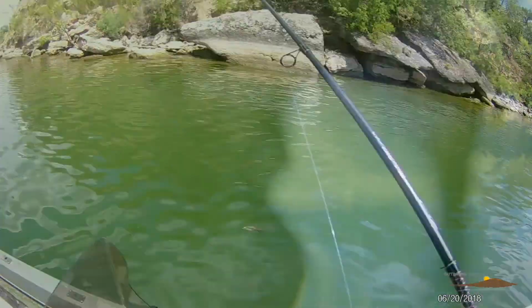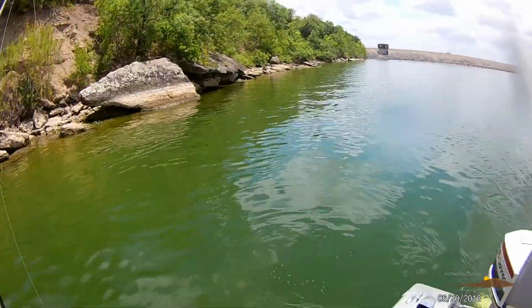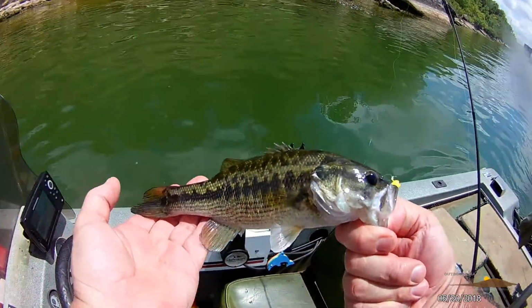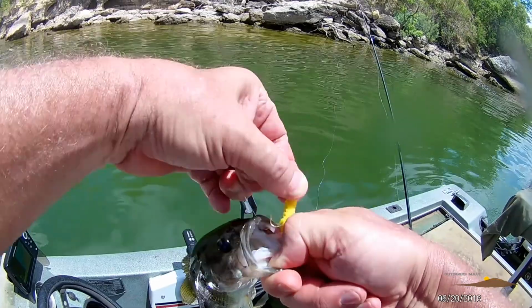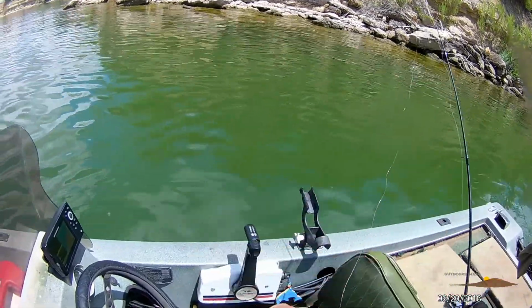So we went over and found a nice rocky shoreline where I could do some jigging, just bouncing the jigs, kind of stair-stepping it down, seeing what was living in the cracks down there. I was using I think it was a 1/8 ounce marabou jig, yellow. Is that Kentucky bass? Yeah, Kentucky bass. Off the rocks on a jig. Bouncing the jig down. Cool.